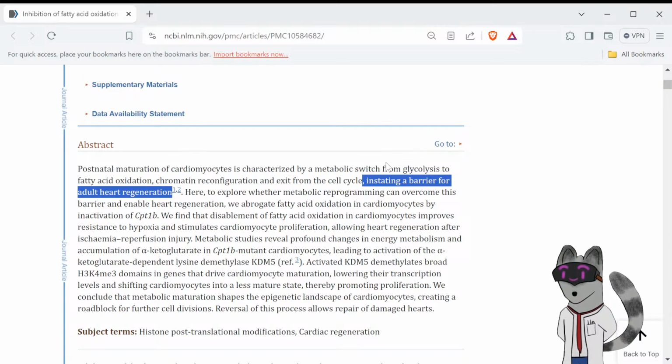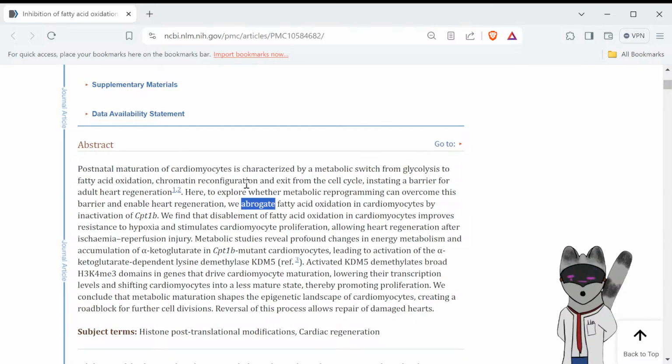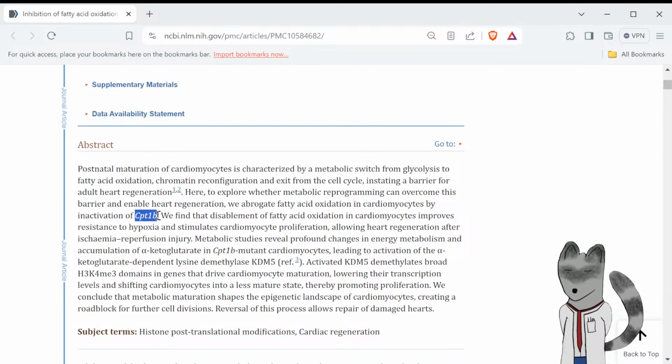All right then. So we have a switch from glycolysis to fatty acid oxidation, which results in exiting the cell cycle, and this is a major barrier for heart regeneration. Here they explore whether metabolic reprogramming can overcome this barrier and enable heart regeneration. We abrogate fatty acid oxidation in cardiomyocytes by inactivation of CPT1B. Ooh, a gene. I wonder what CPT1B does. We found that disablement of fatty acid oxidation in cardiomyocytes improves resistance to hypoxia and stimulates cardiomyocyte proliferation.